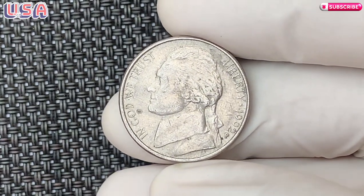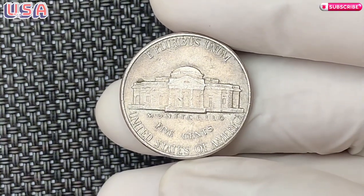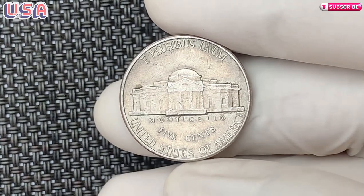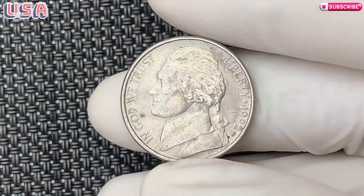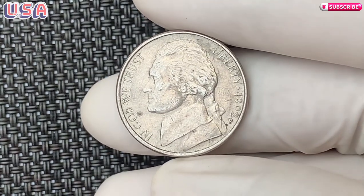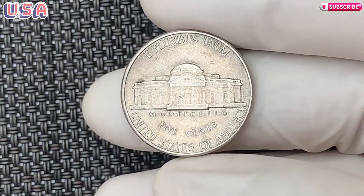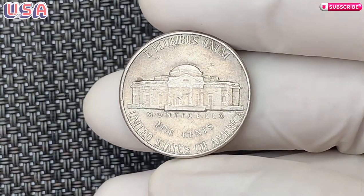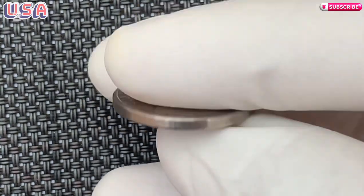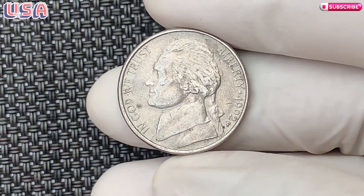So, how do you know if your 1992 nickel is worth this much? The first step is to check its condition. Is it free from visible wear and tear? Does it look brand new, as though it was just minted? If the answer is yes, you may be holding on to something special. Next, take a close look at the mint mark and see if there are any unusual features or potential minting errors that could make the coin even rarer. If you find something unusual, it might be worth having the coin professionally graded and appraised by an expert.